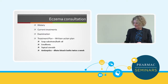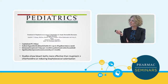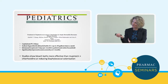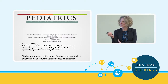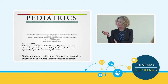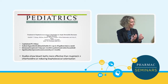Antiseptics. There's a few different antiseptic bath preparations. I'm a fan of the dilute bleach bath. This is the study that first looked at it, published in Pediatrics back in 2009. It's an American study, and they did it alongside a 2 week course of Cephalexin and an intranasal mupirocin. Now, I don't normally do that, partly because I don't like using a lot of topical antibiotics because of bacterial resistance. But there have been other studies since this one looking at the inclusion of bleach baths on top of a normal eczema treatment plan.